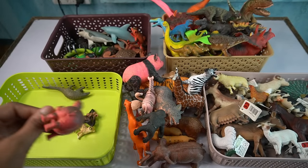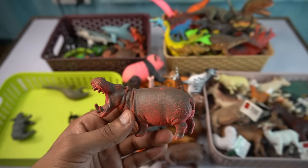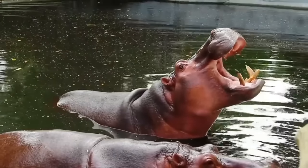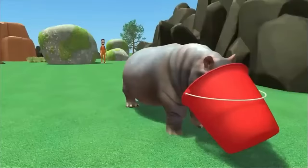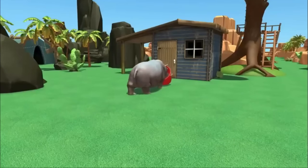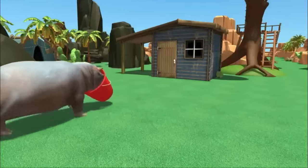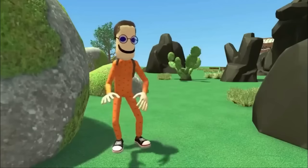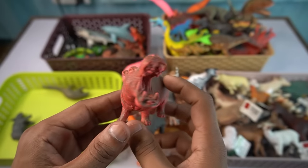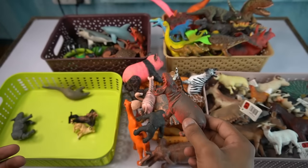And guys, next figure guys, hippopotamus. Beautiful look guys, red hippopotamus. Design is so amazing figure, realistic hippopotamus. So that's the side of this guys, hippopotamus.